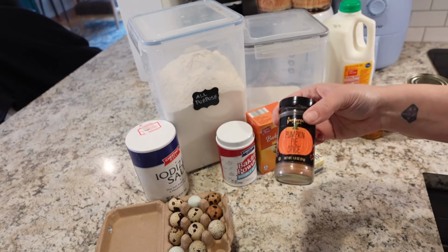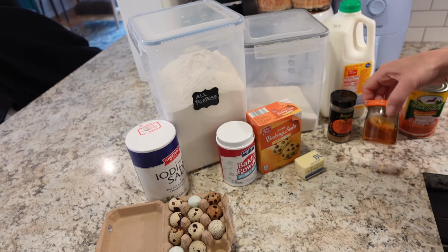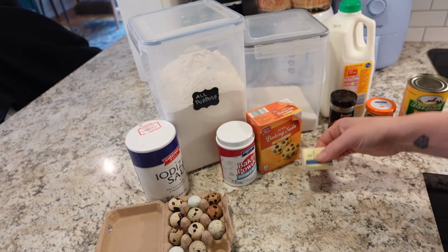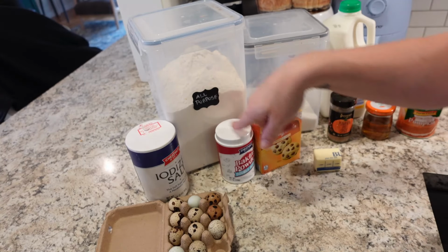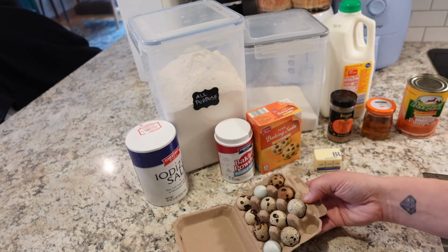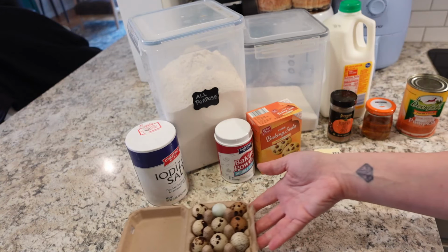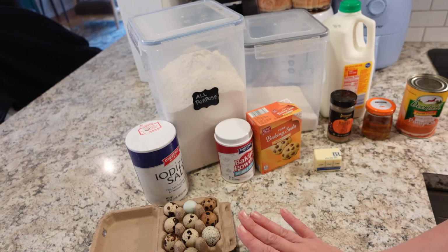We've also got some pumpkin pie spice, some vanilla extract, which is in this funky bottle because I make it myself. We've got butter, baking soda, baking powder, salt, and you guys just use regular eggs if you have them. I raise quail, so I have tons of quail eggs, so I am substituting quail eggs for chicken eggs.